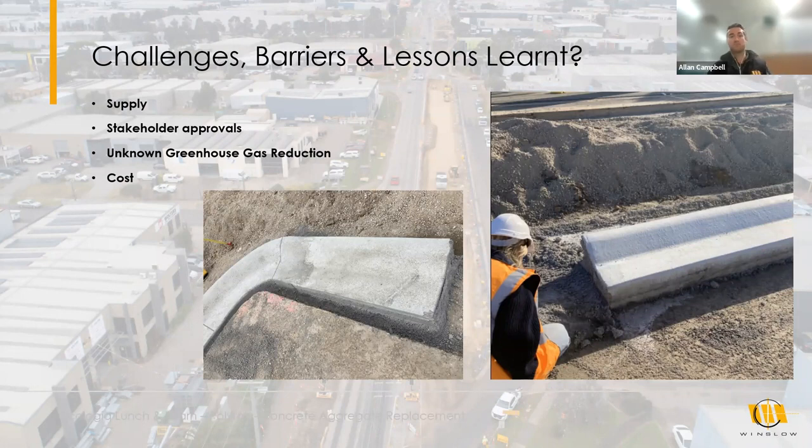And lastly, and most significantly, it's the cost. The Polyrok mix attracts a slightly higher cubic meter price, as well as a specialized concrete washout fee for each load that comes. So it does make the mix significantly more expensive than standard curb mix. We're looking at an average at the moment of 30% more expensive. So, you know, it is worth considering.